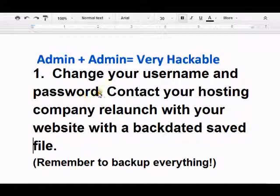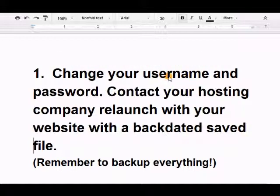This is a very hackable site because there's not a lot of thought that went into the username or password. Now, most hackers already have your username, and I'm not just talking about the ones that have admin. Usually your username is your name, your email address, or your company name, okay? Or it's something personal or something specific to your industry that they already know. All right, and then next they have your password.